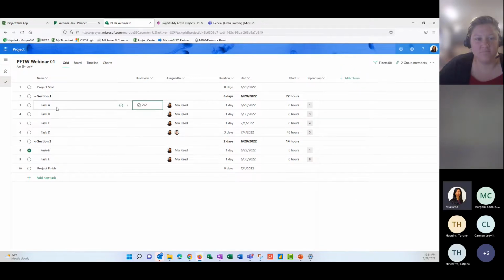So you don't necessarily need to open a card, but if you want to open a card and see more of that information, you can. So now we added our depends on column here, and then we added our dependencies over in the timeline view. But here, now that we're back, we can see our depends on and our dependencies are listed here.